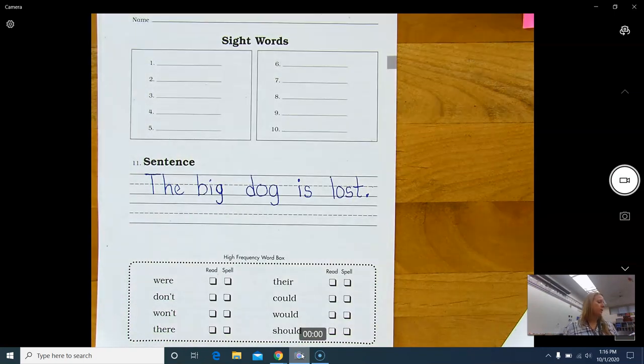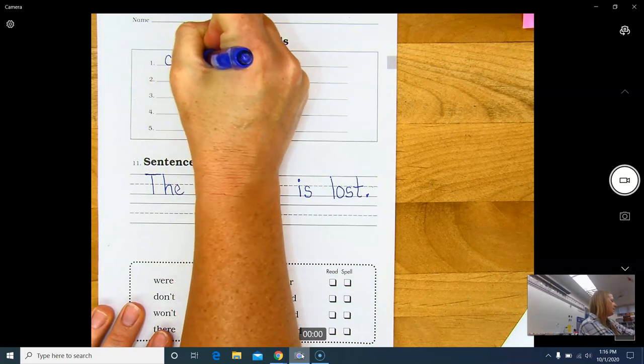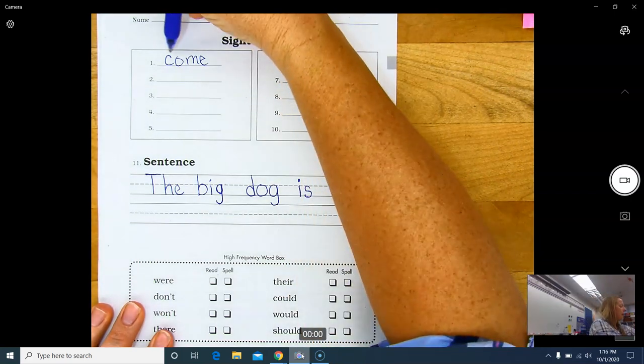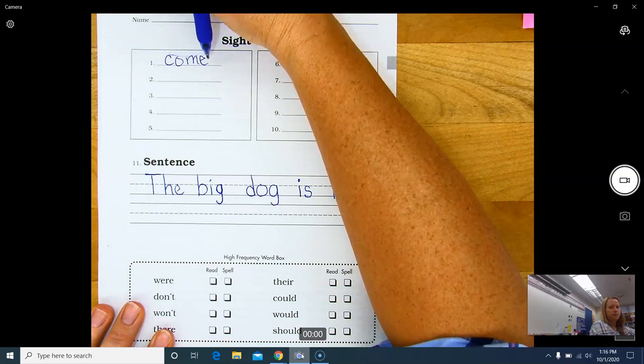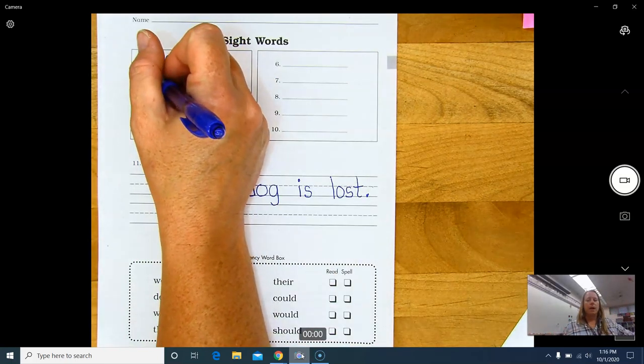So number one, we're going to spell some sight words. Put your finger next to number one. Spell the word come. C-O-M-E. And did you notice? I don't have a middle line, but all of my lowercase letters pretty much line up. Okay? Number two. Echo after me.